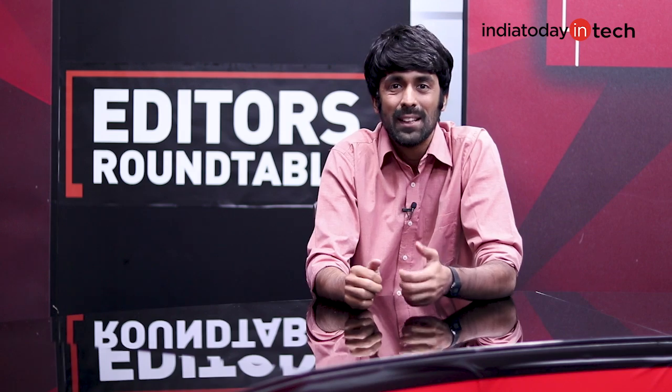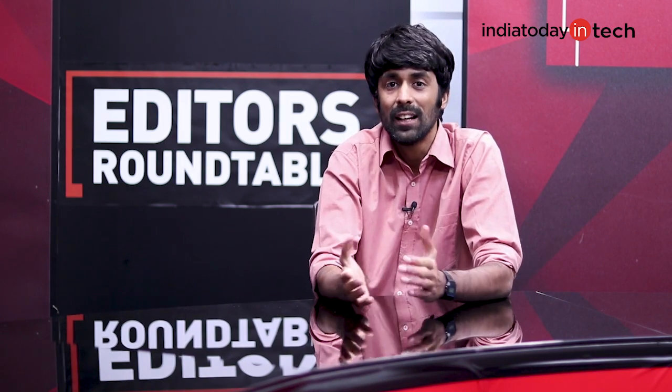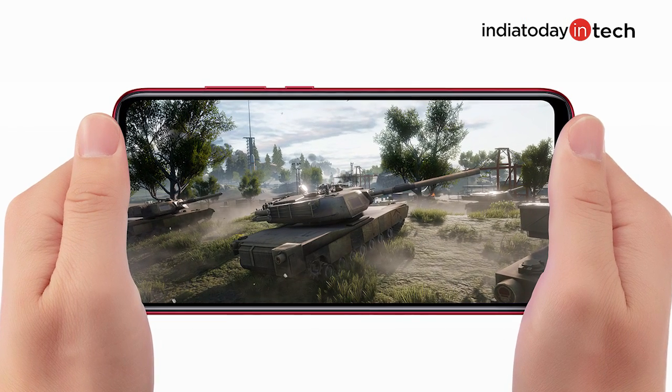Now, the good thing about this phone is that it packs good hardware as well. It has the Snapdragon 660 like the Mi A2, and it's the first Redmi smartphone to do so. It comes with 3, 4 and 6GB of RAM options, and 32 and 64GB storage options, expandable via microSD card. So we suppose the gaming is going to be great on this one.